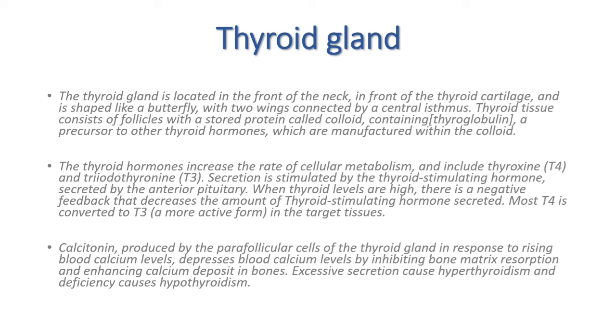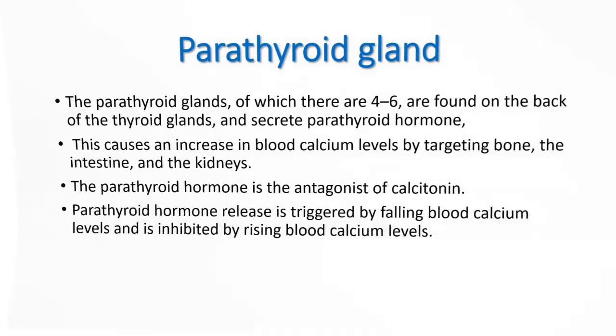Calcitonin, produced by the parafollicular cells of the thyroid gland in response to rising blood calcium levels, depresses blood calcium levels by inhibiting bone matrix resorption and enhancing calcium deposit in bones. Excessive secretion causes hyperthyroidism and deficiency causes hypothyroidism.